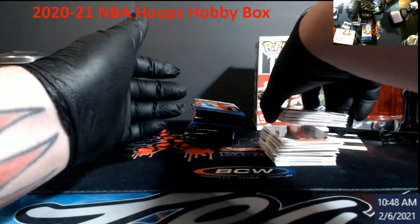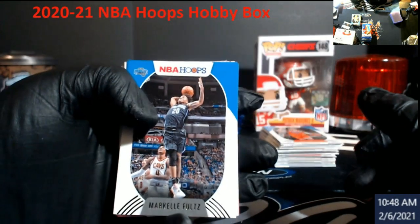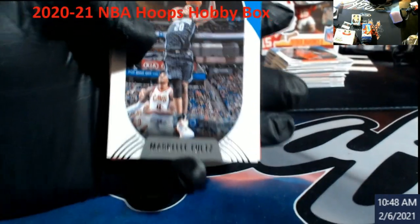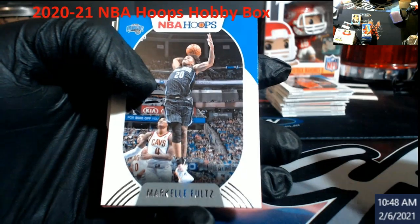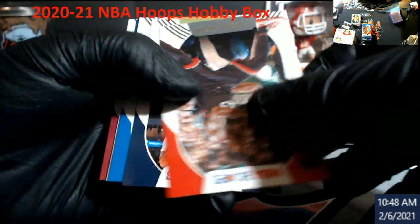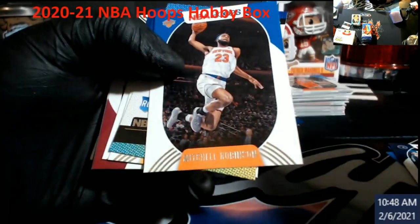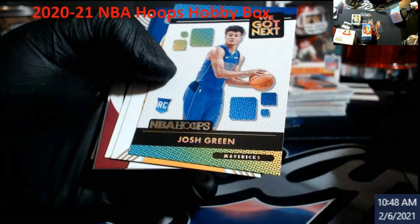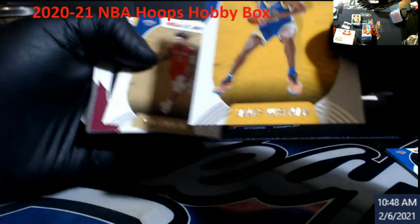All right, take a look at our first look. This is my first look at it. I've seen this stuff, I just never... Oh, let me put the camera down, because I forgot we had auction last night. There we go. We're going to do the crazy flip. There's Wiseman. Siakam. Beasley. Next, Josh Green. There's a Wiseman rookie.